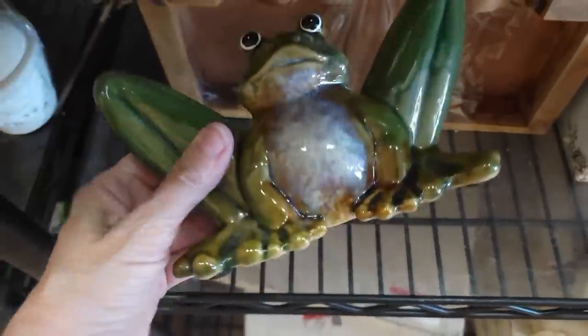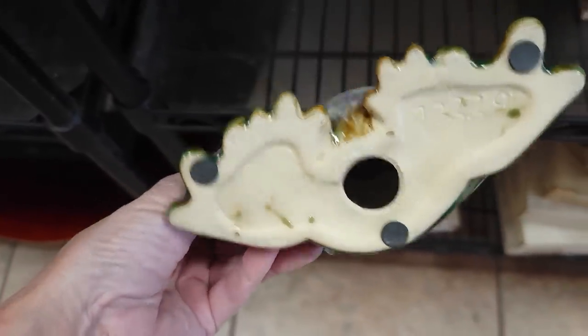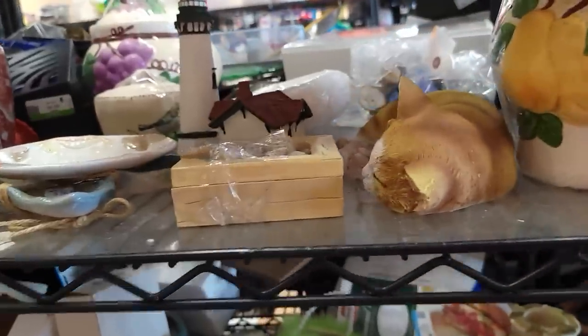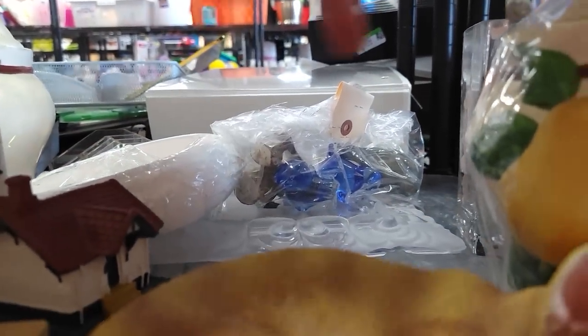Look at this frog. He's not anything like super high quality, but he is sure fun. For $4.99, we're going to grab him. I see a sleeping cat here. Oh, he's very lightweight. I expected him to be heavier. Oh, look what's in that bag.